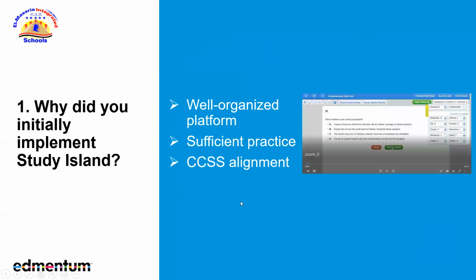Thanks, Noha. Yeah, and that's really good. So one of the things, and the reason we're speaking today, is that the school have implemented Study Island. And for those who don't know what Study Island is, it's a K-12 solution that has over 600,000 questions within it. It's based on the American Common Core. There's lots of different features within it that you can use, but it's really good for test preparation, but also building your own tests and group work as well. But that's what we're going to be discussing today. We've come with some questions for you, Noha. And the first one I'd like to ask is, why did you initially implement Study Island?